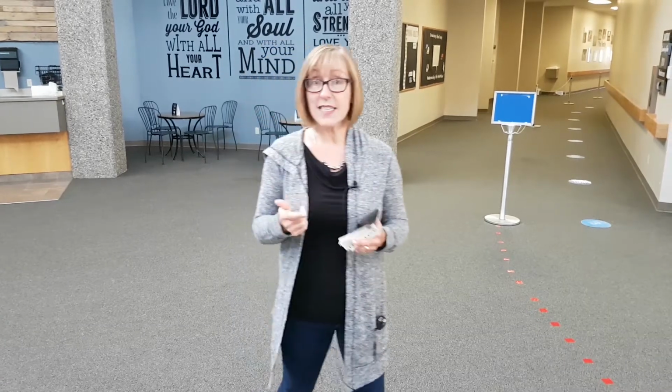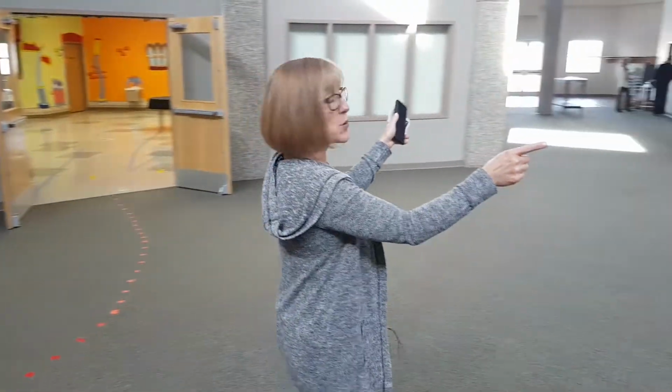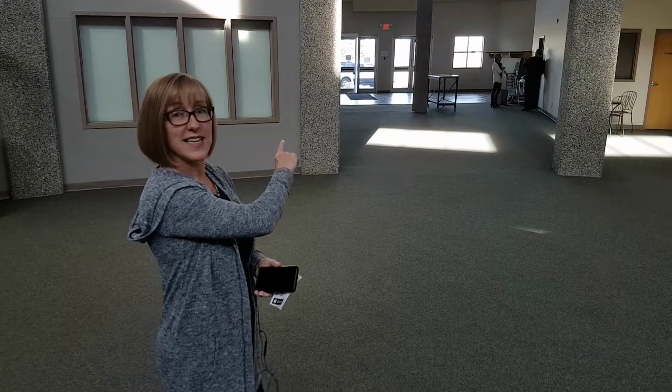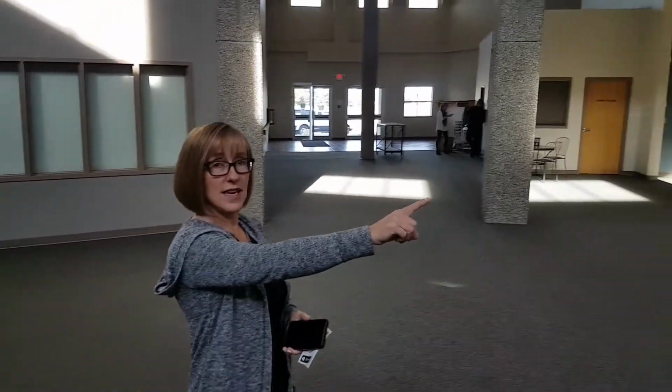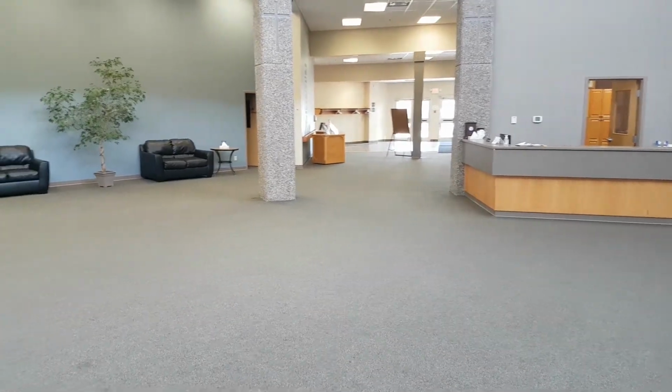Once you've collected your children, had a chance to say hi to a friend or two, the exits now are only going to be through these two doors. You're going to either exit through the north exit off the hub or the south office exit off the hub. These will not be entrances in on a Sunday morning at all.